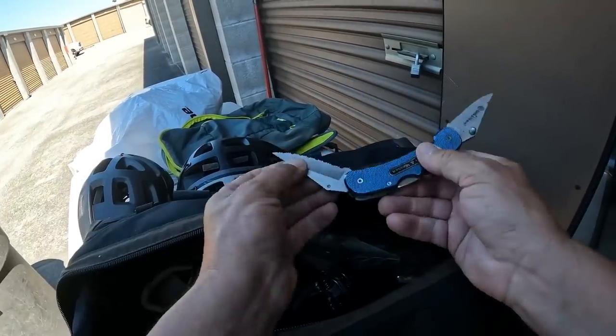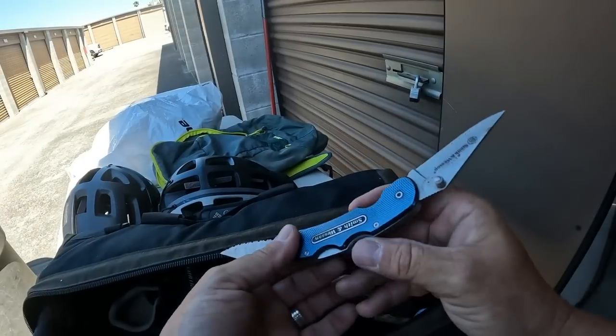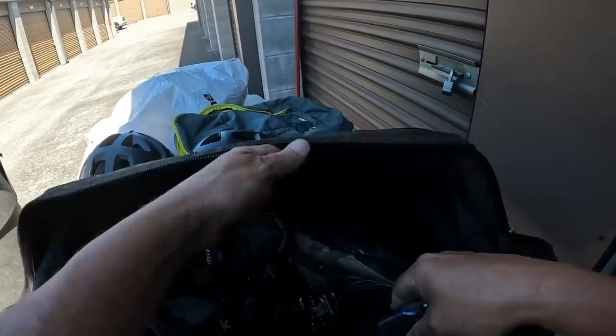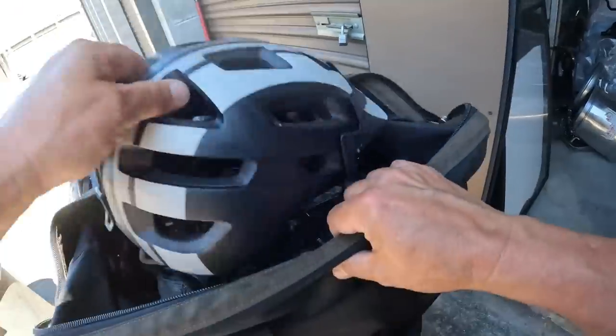Smith & Wesson knife. Sweet. Heck yes. Look at that. Getting a fight. Just kidding. I don't think you use both ends at the same time. Maybe for fighting two guys. I don't know. But Smith & Wesson, that's a good knife, right? Cool. This is great. I like the bag. I like everything in it. That's a score right there.